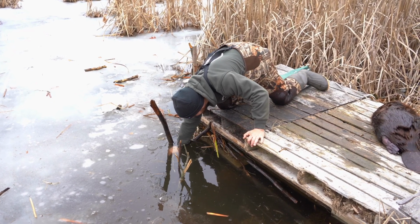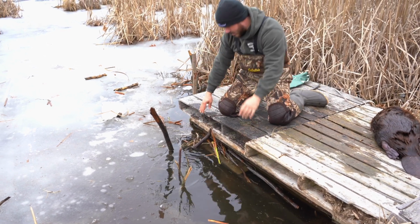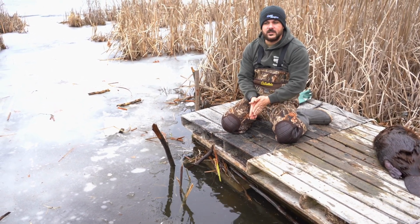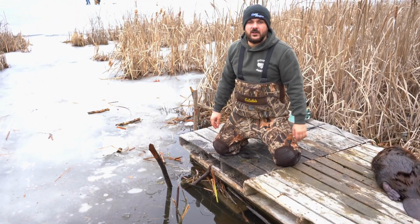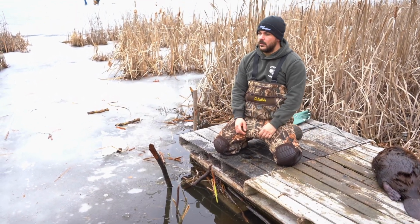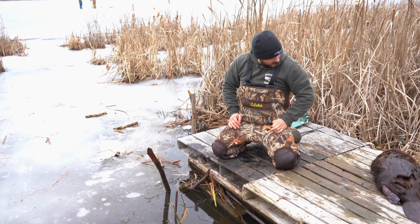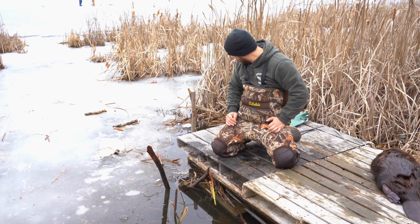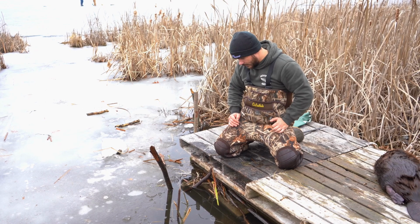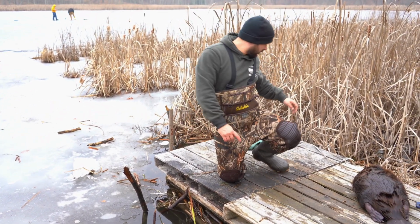Safety pins off. Ready to catch another one. That's a good day, man. First beaver of the year, my first one in a really long time, and it took 2 days. So I'm pumped. I'm super pumped. All right, let's get him packed up and we'll get him out of here.